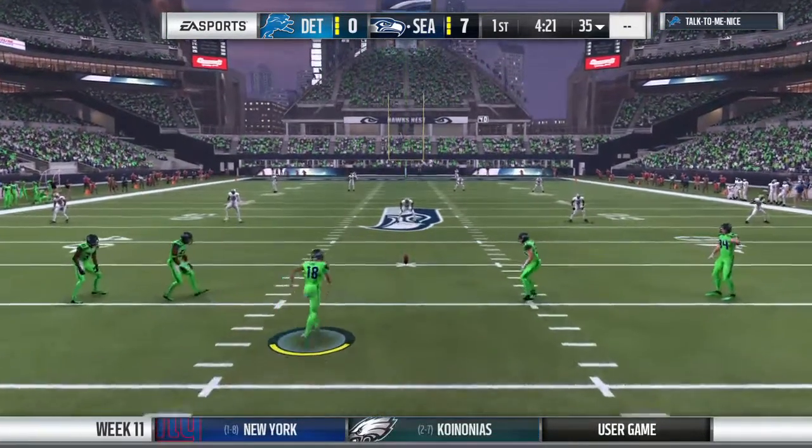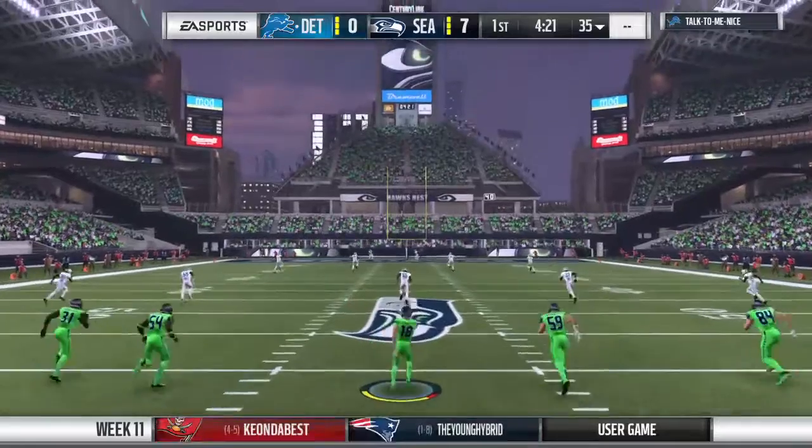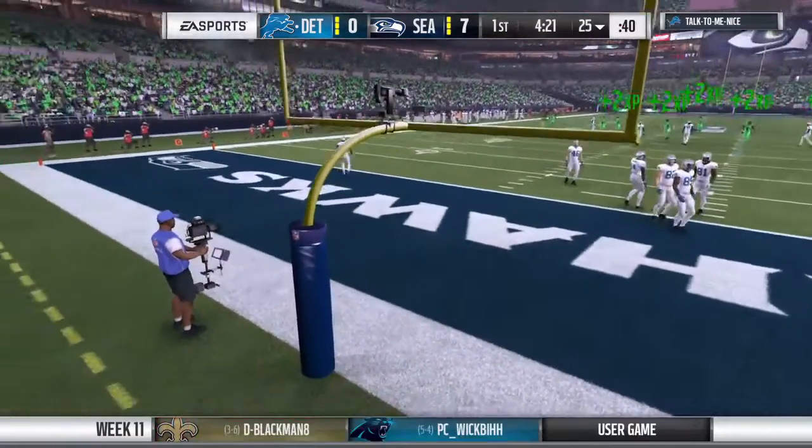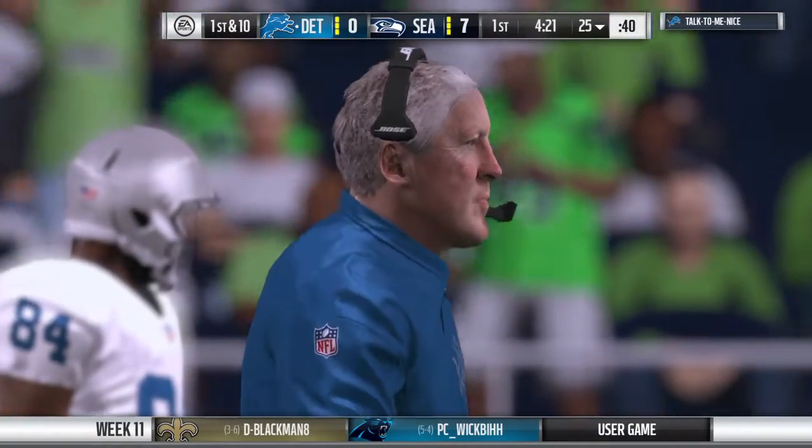The kick unit for the Seahawks out there on the field, and we are ready to rock. And this will not be returnable. It's out of the back of the end zone for a touchback.